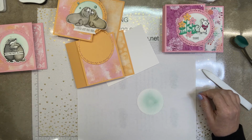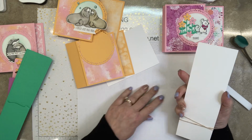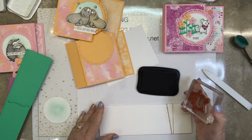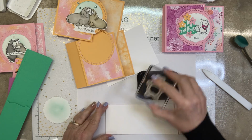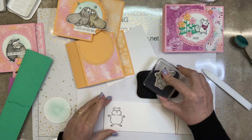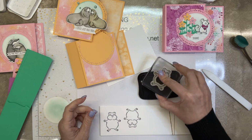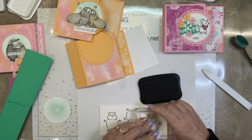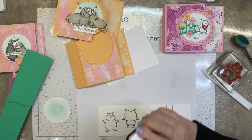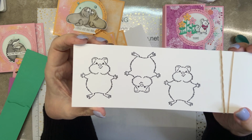Okay, and let's stamp. Which one do we not have yet? Chipmunk. Chipmunk, right on here, in Memento, because we'll use the blends to color it in. Chipmunk, and this stamps so nice. I love it. I think it's because it's the cling stamp, the red rubber, because I didn't need to flip it over. But wait till I show you this. Either it's windy out there or someone is at garage. But look how nicely that stamps. Isn't that cute? Chipmunk.